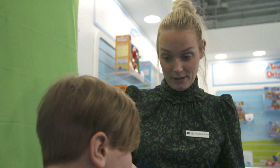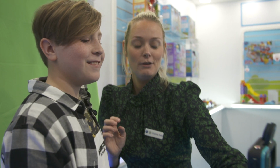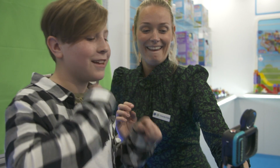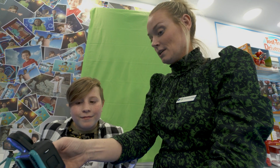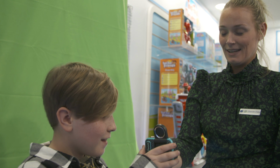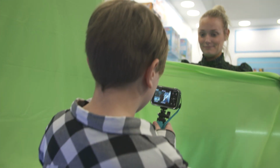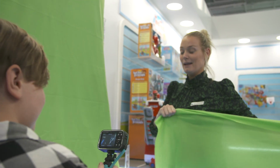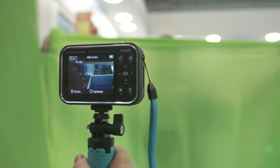So it comes with a green screen, and then when you hold it up, you can be floating in the sea with a shark. Sharks, I'm dying. Swimming. And then you can create your own. Pass it over to you. And then if you get a green screen behind me, then you can see me. Do I disappear? There you go. And then put it right there.